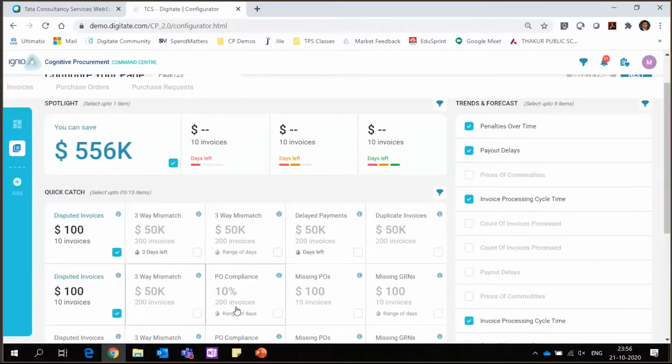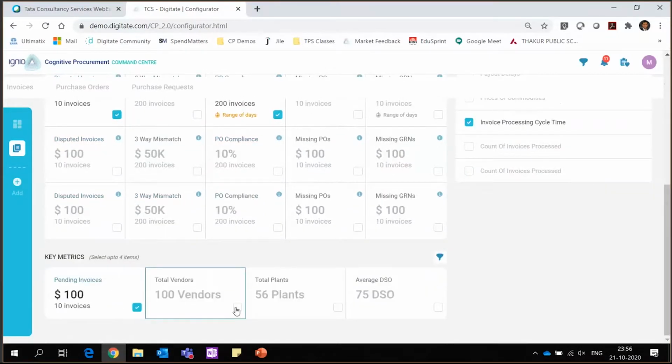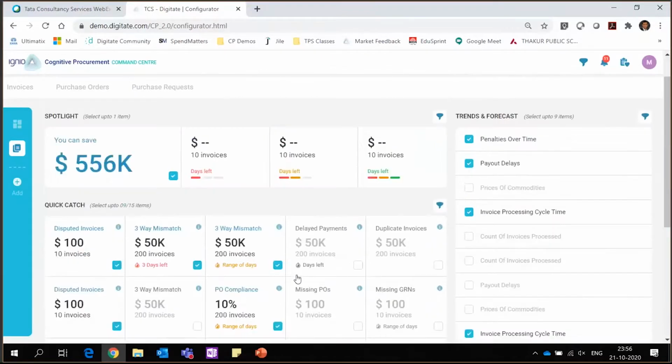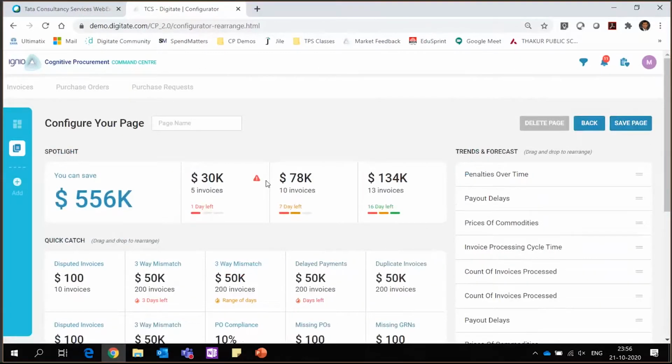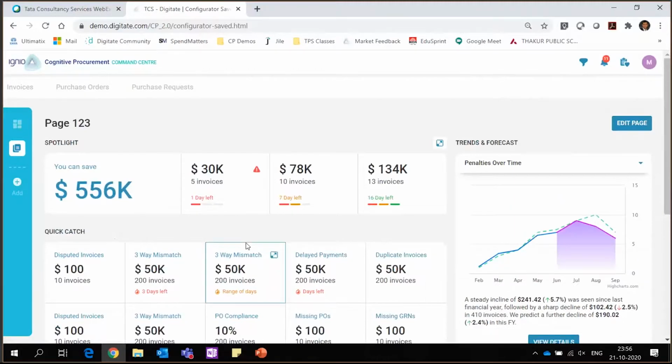I can choose up to 15. I can pick up a bunch of metrics in the key metrics section, and a few trends. Then when I say next, it gives you a preview of how your page is going to look. You can move around these trends or tiles and arrange them the way you want to. Once you say save page, you have your own page of controls. This is interesting because as the list of controls grows for a particular process, you can have pages which are theme-based collections of controls.